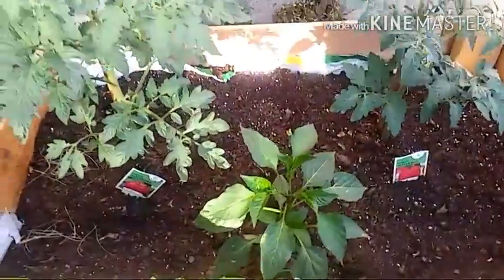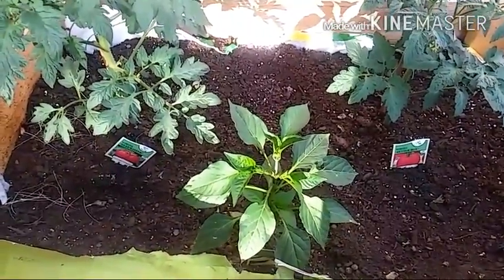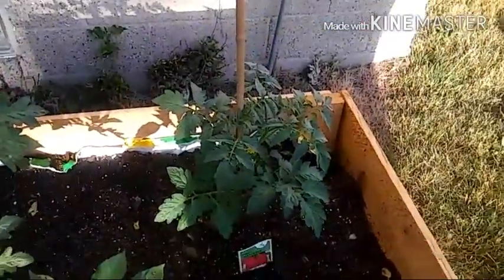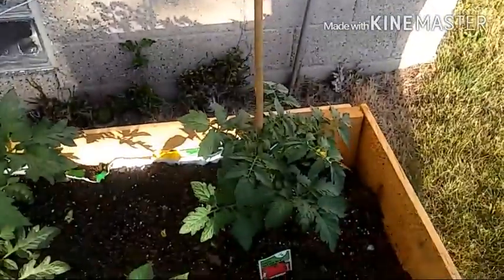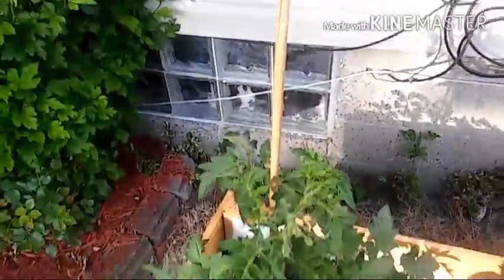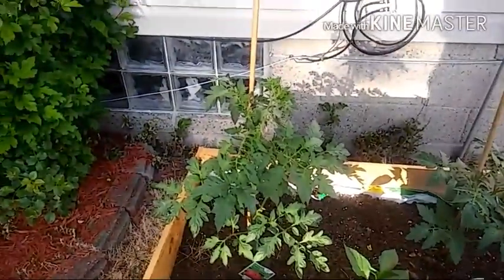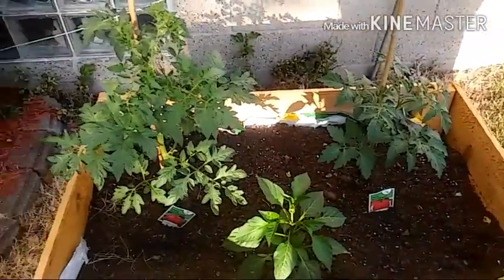Over here in my tomato and my pepper bed, my little banana pepper plant is coming along super well. I'm impressed with it so far. And this one is my Better Boy. It's even doing good, coming up the stake. I had to stake those. And this is my beefsteak that's really just taken off like crazy. So this bed is doing super good.